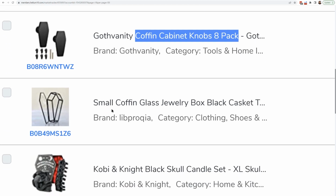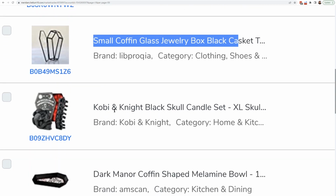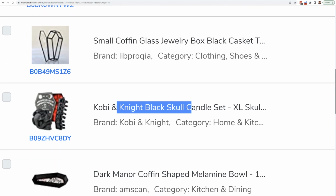I might keep that in mind. Here's another one. Small coffin glass jewelry box. All right. Here's one that I definitely wouldn't have thought of. A black skull candle set. I didn't put these products here, guys.